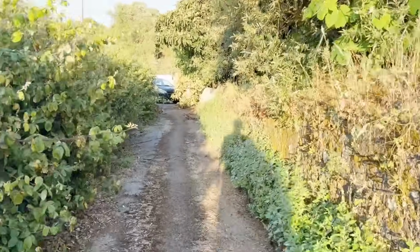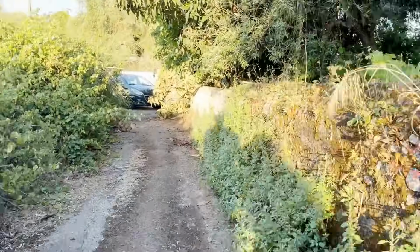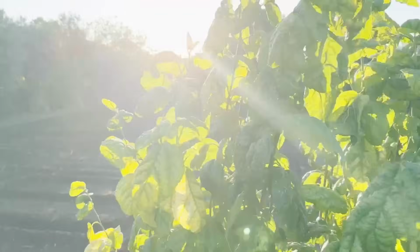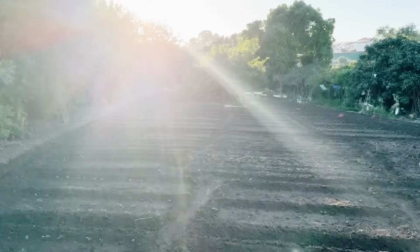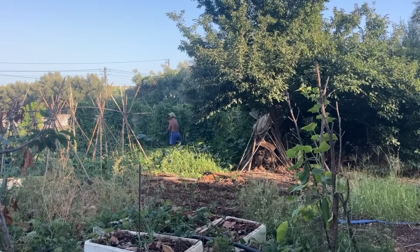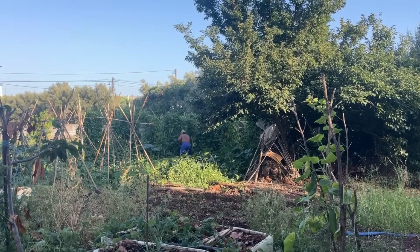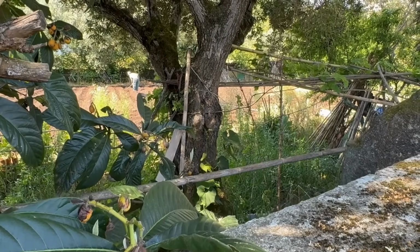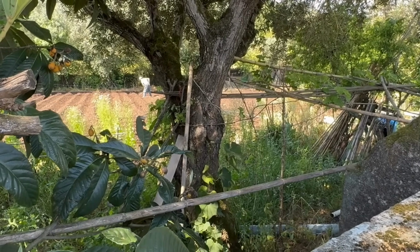Next, we headed back to the area we call the front garden. Back then, most of it, almost 90%, was being used as a vegetable plot by a man named Sr. Amílcar. We first met him on one of our very first visits here, when he was casually picking figs straight from the tree. He's in his 80s and still takes care of more than 2,000 square meters of land, a real force of nature.